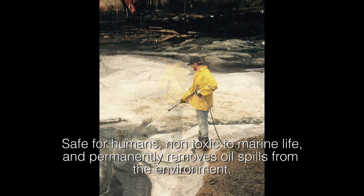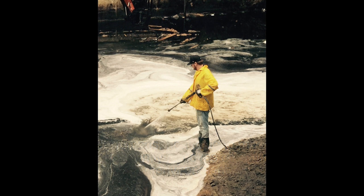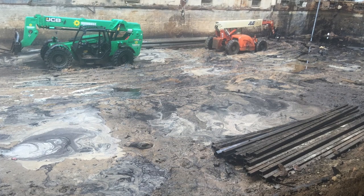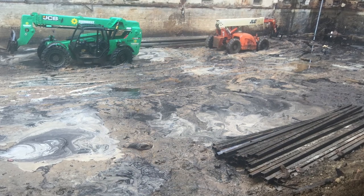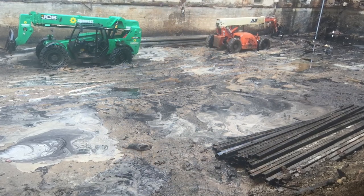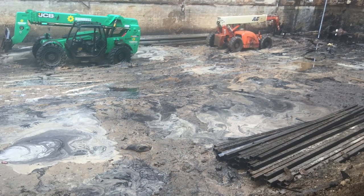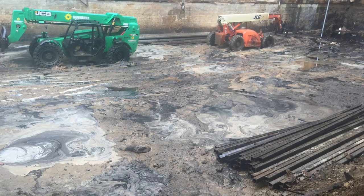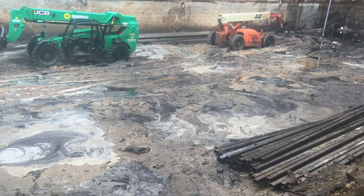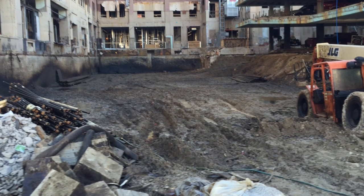OSE is safe for humans, non-toxic to marine life, and permanently removes oil spills from the environment. You can see in the video OSE II breaking down the molecular structure of the oil, lifting the oil off the soil, and finally, the presence of indigenous bacteria growing, converting the oil to CO2 and water. This oil was older and had been left in the tanks since the 1930s. It was very easy and quick to remediate.